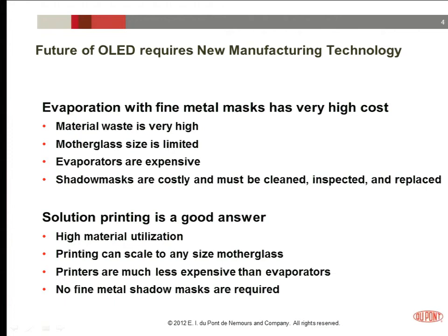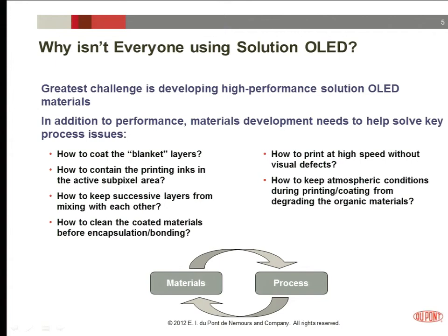So our assessment looking at this some years ago was that solution printing was a good answer to these problems because we could have very good material utilization. Printing can be scaled to any size mother glass. Printers are much less expensive than evaporators, so your capital costs are much lower. And then there's no fine metal shadow mask.